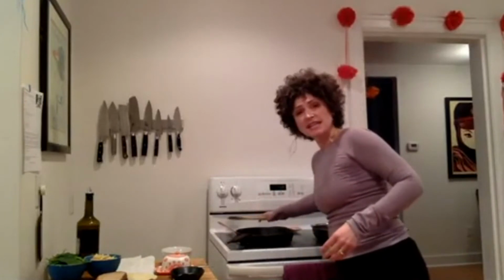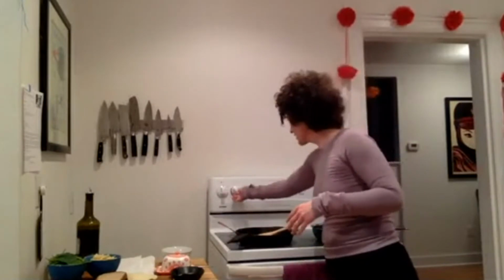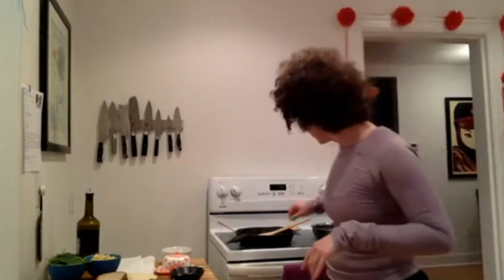Okay, and we're going to saute this. It says just until fragrant, like it's getting cooked. I'm going to warm this. So we're going to cook the spinach, garlic, artichokes in a pan, and then we're going to cook the grilled cheese in a separate pan. So I'm just going to warm that pan, save us a little time. Okay.